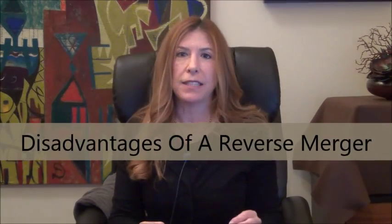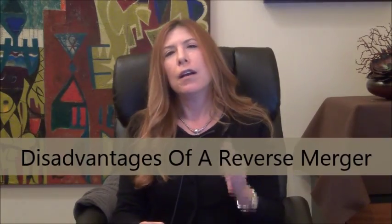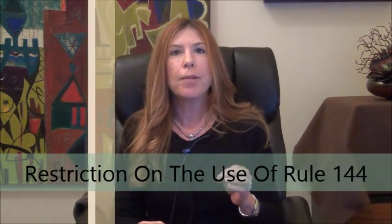Now the disadvantages of a reverse merger. The primary disadvantage is the restriction on the use of Rule 144 where the public company is or ever has been a shell company. Rule 144 is not available if the public vehicle is a shell company until 12 months after the filing of the Super 8K, and then only if the company is current in its reporting obligations.